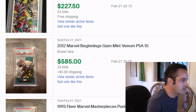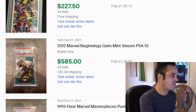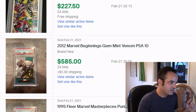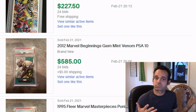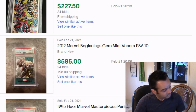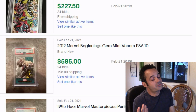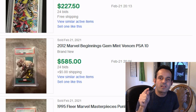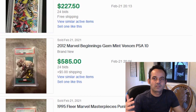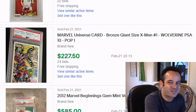So, that's from 2012 too. So, even the newer cards are going for a decent amount of money, I would say, as long as they're a PSA 10. So, get yourself some Venom. He's a popular character. He's cool. I like Venom. Venom, Punisher. They're kind of similar because they both got the black and white motif going on. You know what I'm talking about.